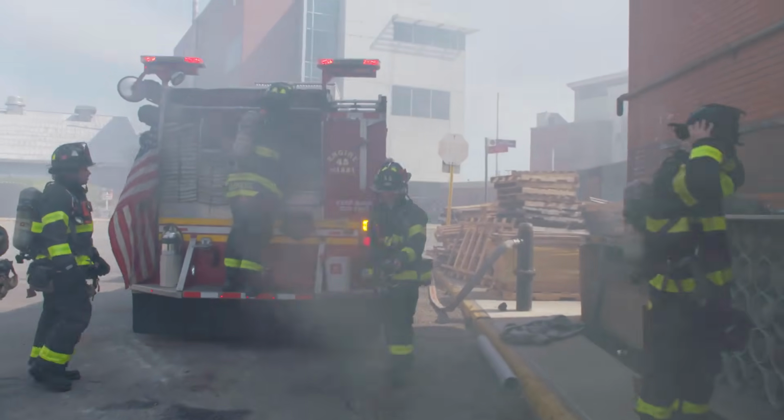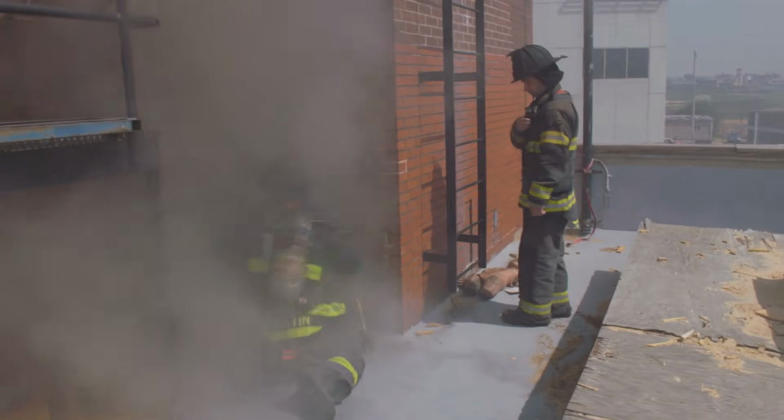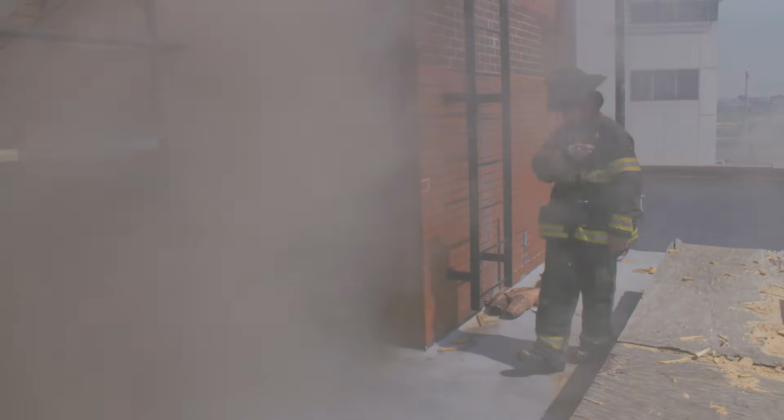So we get that line moving in and the truck's moving in up there. We have a door up there that we pin, so they have to force the door. Up there we had 2 fires. We call that the decision fire. The first fire is small. You could get it with the can, and that's what we want. We call the extinguisher the can in the fire service.